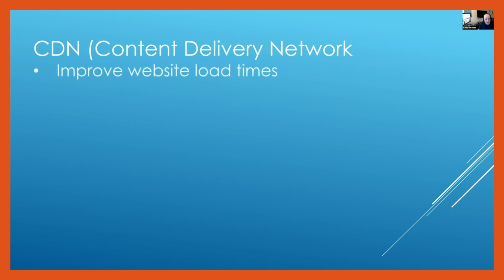First and foremost, it improves website load times. A CDN is essentially a network of computers or servers around the world. The whole idea is that wherever someone is trying to access your website from, they find the closest server and send your website from that server rather than something that's far away. If you lived in New York, there's probably a server in New York and you're going to get something fast. It's not going to try to send you stuff from Argentina.